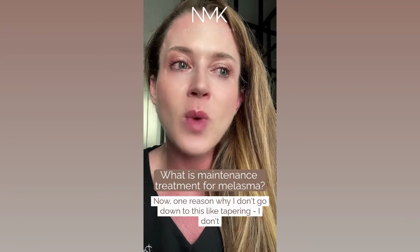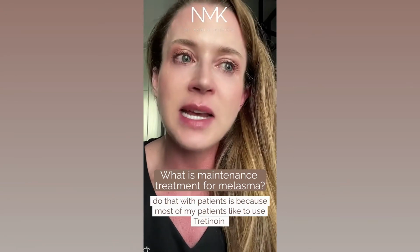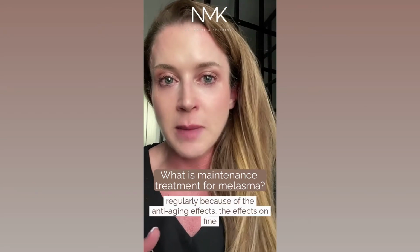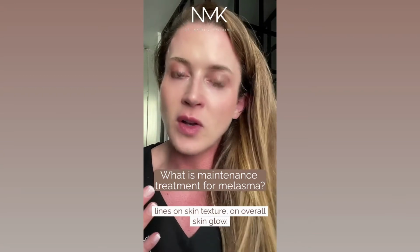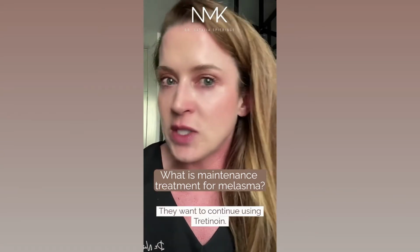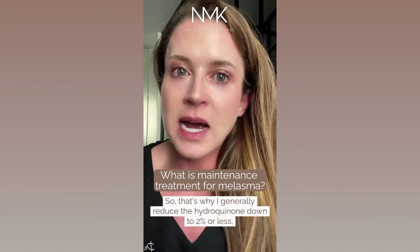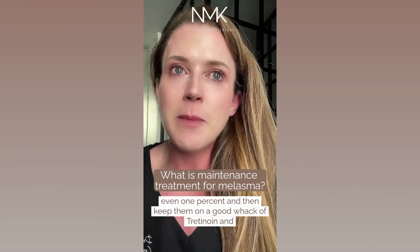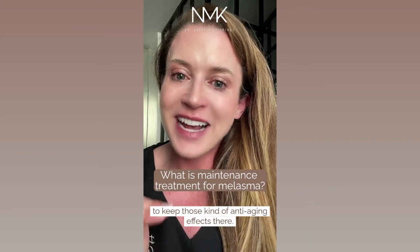Now, one reason why I don't go down this tapering route, and I don't really do that with patients, is because most of my patients like to use tretinoin regularly because of the anti-aging effects, the effects on fine lines, on skin texture, on overall skin glow. They want to continue using tretinoin. So that's why I generally reduce the hydroquinone down to 2% or less, or even 1%, and then keep them on a good whack of tretinoin to keep those anti-aging effects there.